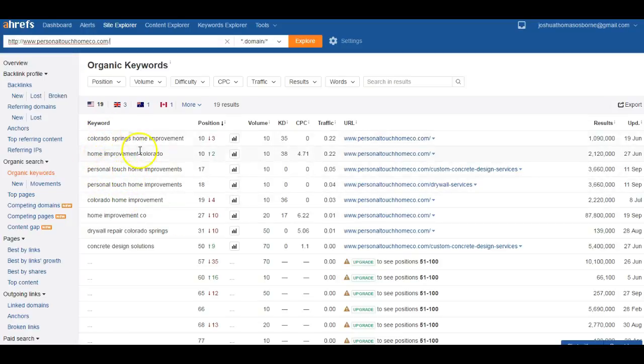But these searches are good. These are generic search terms that people are going to use to try and find you for your services. So that's a good job there. We just need to improve the ranking so that you're getting found on the first page.